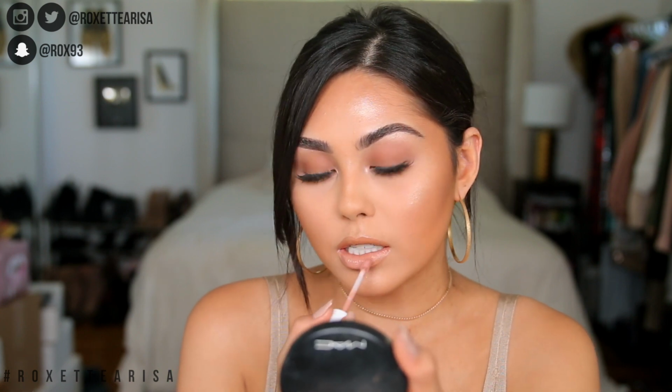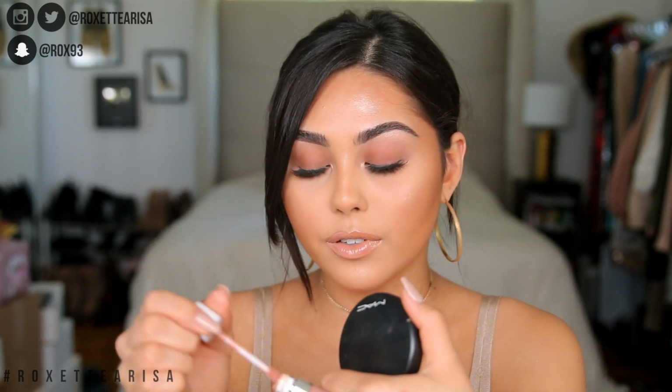I want to add a little more pink into the lip. So that's what the lip colors look like just by itself, but I want to add a little bit more pink. So I'm just going over that with the Undressed lip gloss from Dose of Colors. If I forgot to mention the exact products that I'm using, I'm going to list everything down below for you guys. So, you know, I got you covered.